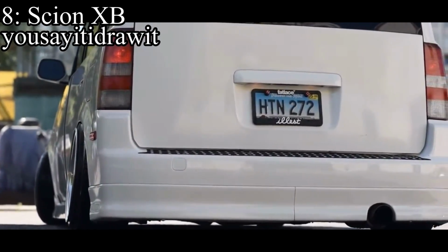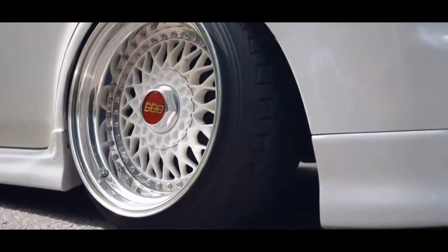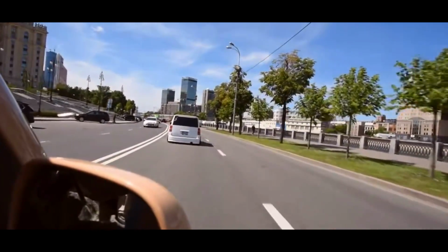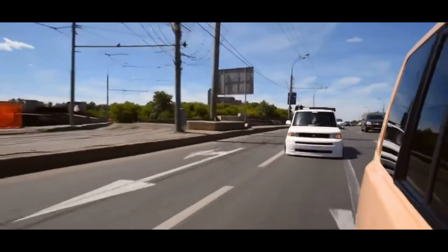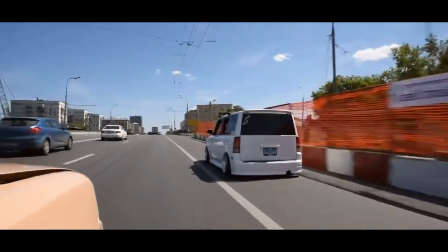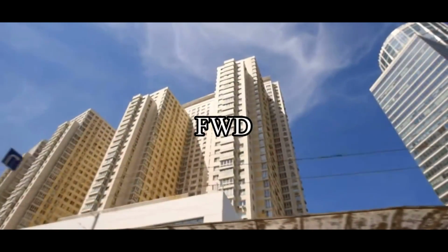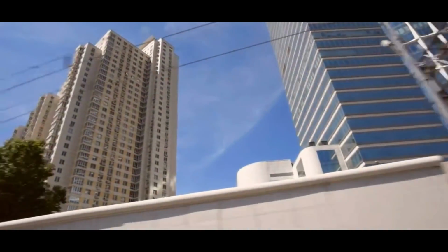Number 8 is by You Say It, I Draw It, and it's the Scion XB. I'm assuming he's talking about the first generation, so we're going to be talking about the first generation. And it comes with a laughably small 1.5 liter inline 4 that makes a laughably small 104 horsepower, and it was front wheel drive. And no, this car is by no means a race car, and if you think it is, you got to look at race cars a little bit differently.